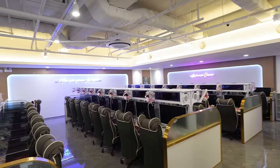It's not the top of the line GPU, but it's the newest generation GPU at this time, and that'll run a lot of games very smoothly. So the specs here are very impressive. Must have been a pretty significant investment for the Mr. Owner to invest in like hundreds of high-spec gaming PCs like that.